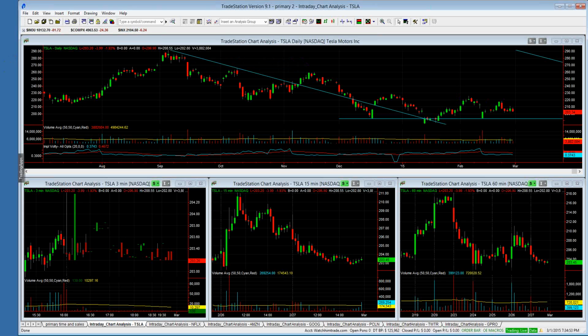So Tesla, very intrigued, because it is ever so close to a $200 breakdown. It's the only stock in my primary list that is currently testing a $100 level. So I'll be keeping an eye on that.